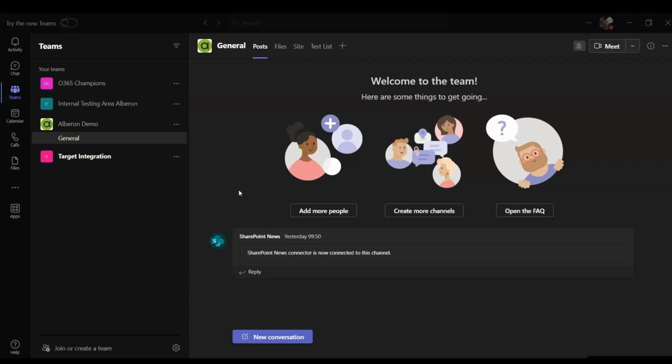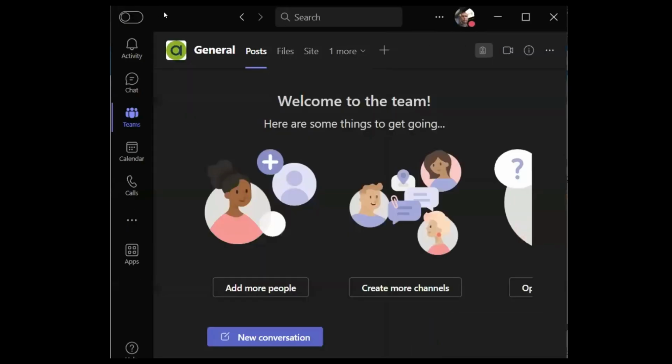The next thing I wanted to look at is pinning tabs. So I don't know if you can see at the top of your, let me move this down a bit. At the top of the channel, can you still see that, Libby? Oh, yeah, brilliant.